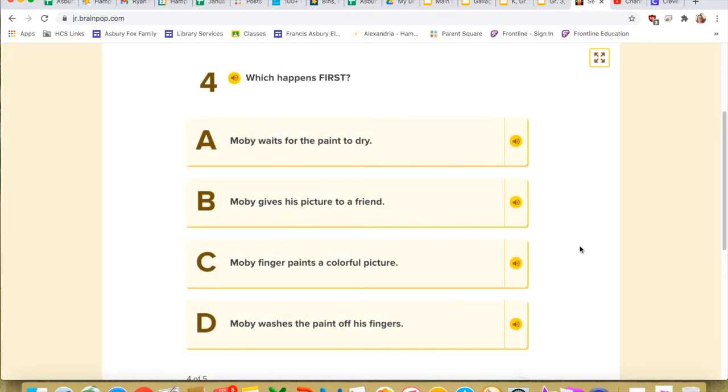Okay, which happens first? Moby waits for the paint to dry. Moby gives his picture to a friend. Moby finger paints a colorful picture. Or Moby washes the paint off his fingers. Okay, what would be the first thing that you would need to do?